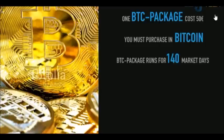Now, a package costs 50 euro. In Bitcoin. So it could be 50 euro in Bitcoin. So whatever comes out today, that's about 56, 57 US dollars, based on the daily rate. It's based on the daily rate of the Bitcoin.